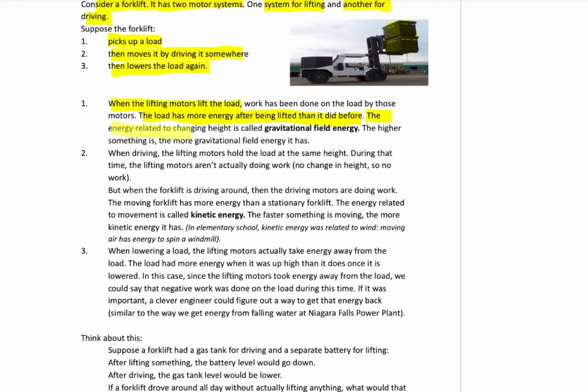It's got more energy. The energy is related to the changing height, so we call it gravitational field energy, or sometimes I'll call it gravitational potential energy. Field energy is a more generic word that we'll use again in grade 12, and university profs use it. The higher you lift it, the more and more work you've done on it.